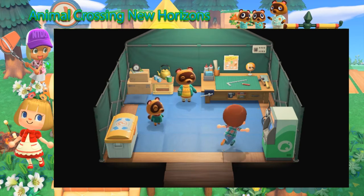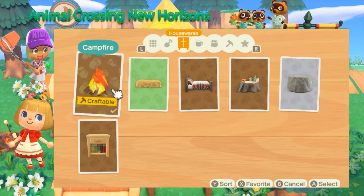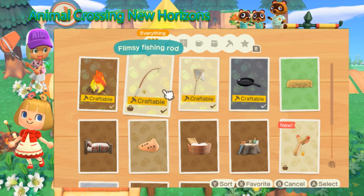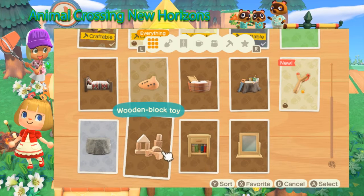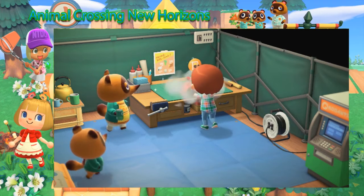Alright. So let's craft. I just don't know how do I get the wood? I should know this kind of thing if I'm doing YouTube. Wooden blocks. Let's craft this. I have 30 pieces of wood.